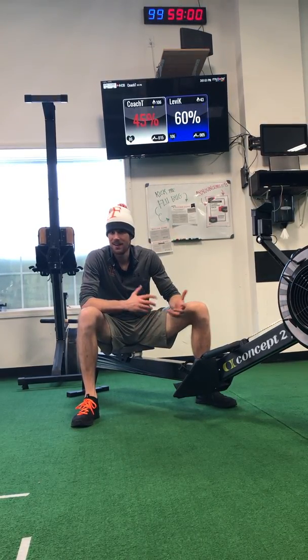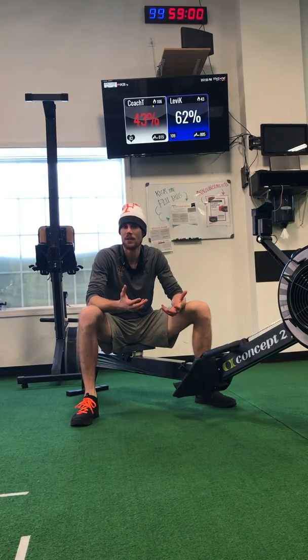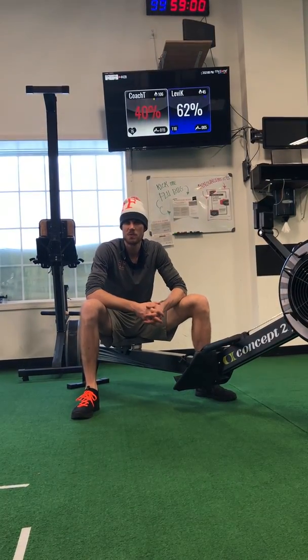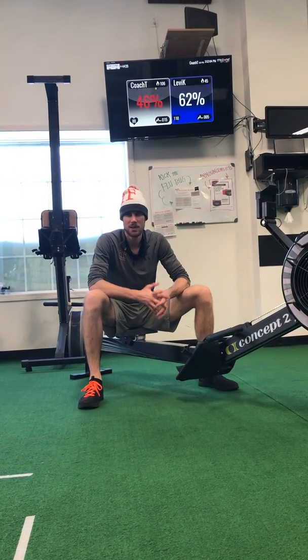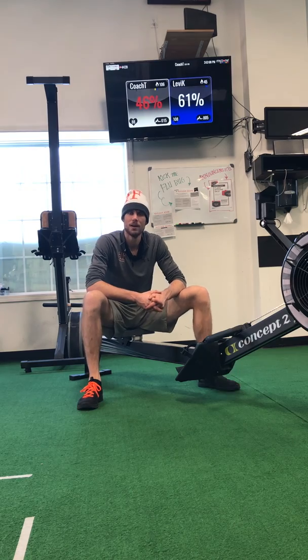Is one better than the other? Not really. They work the same way. It's just one stores things, and I don't have to have my phone with me. The other one, I just have to have it connected to my phone, which for most people isn't really an issue. Or if they're just using it at the gym and they don't want to use it anywhere else, then the cheaper one is probably a better route to go.